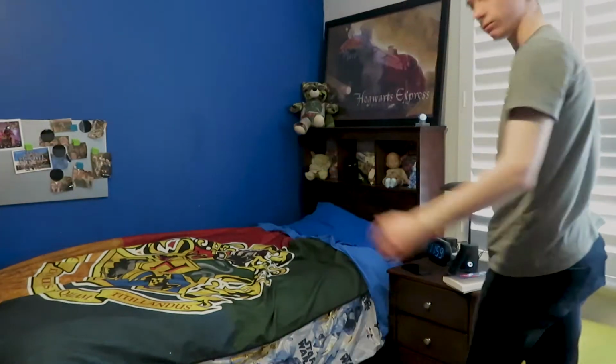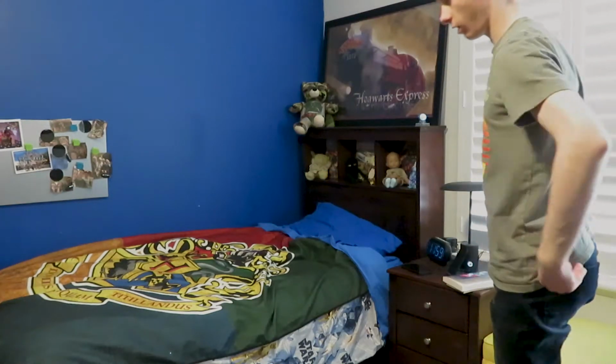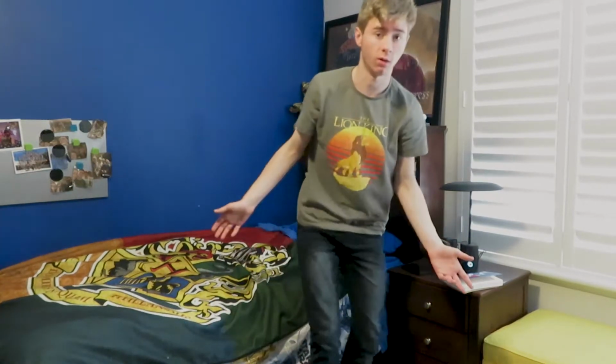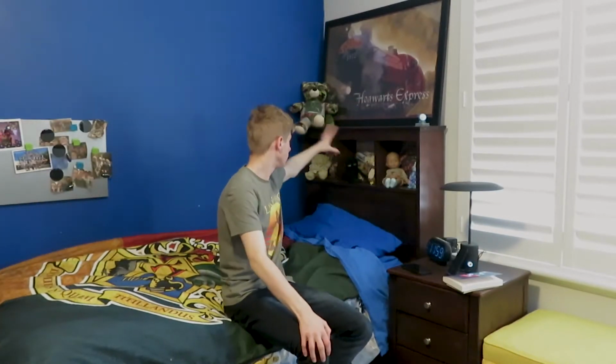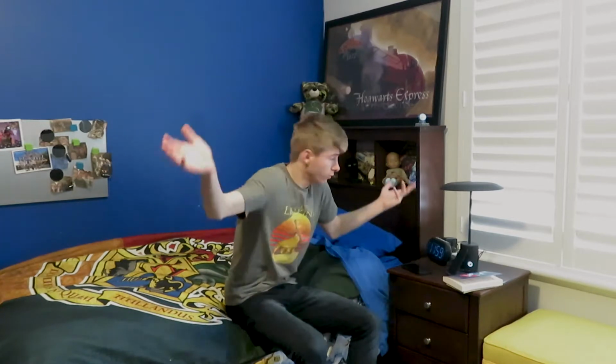This is my bed. It's got 5 layers because I'm cold constantly, says the guy wearing a short sleeve shirt. Whatever. It's a bed that has a Hogwarts logo on it. Then I've got the Hogwarts Express up there and a bunch of random stuffed toys. And then behind them the first 3 illustrated Harry Potter books. Because of course I have them.